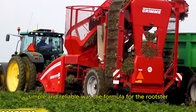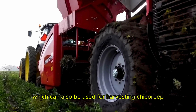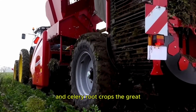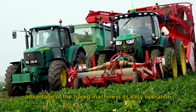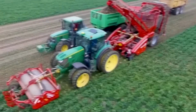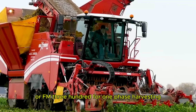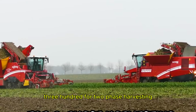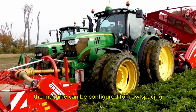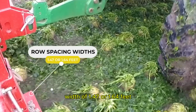Simple and reliable was the formula for the trailer beet harvester with a 4-ton hopper, which can also be used for harvesting chicory and celery root crops. The great advantage of the trailed machine is its easy operation and maintenance-free design. The Rooster can be used in combination with the F300 or FM300 for one-phase harvesting, or in combination with the BM300 for two-phase harvesting. The machine can be configured for row spacing width of 1.47 or 1.64 feet.